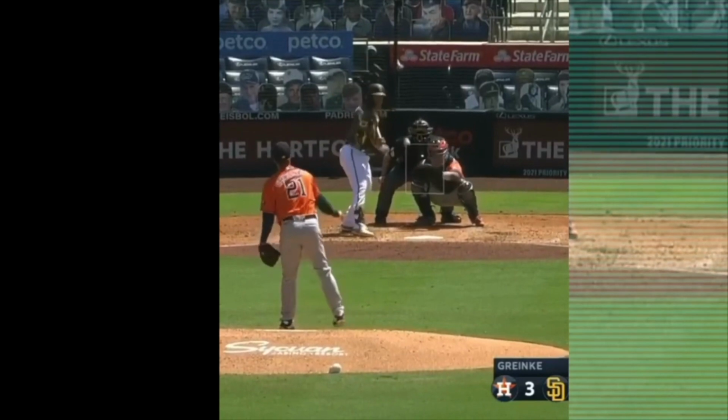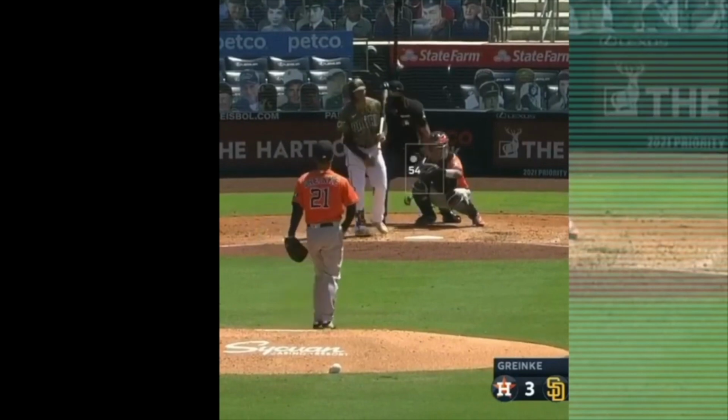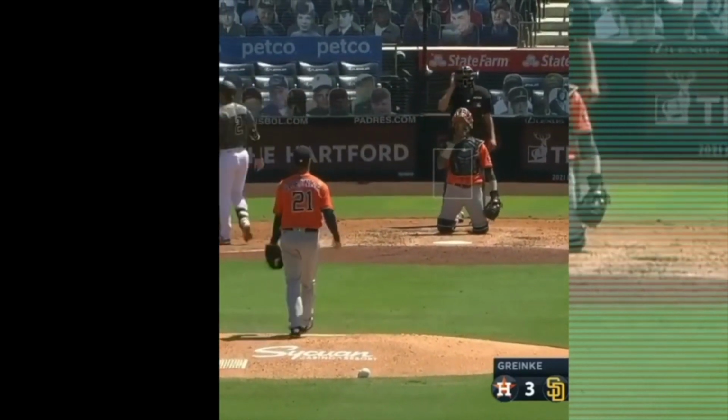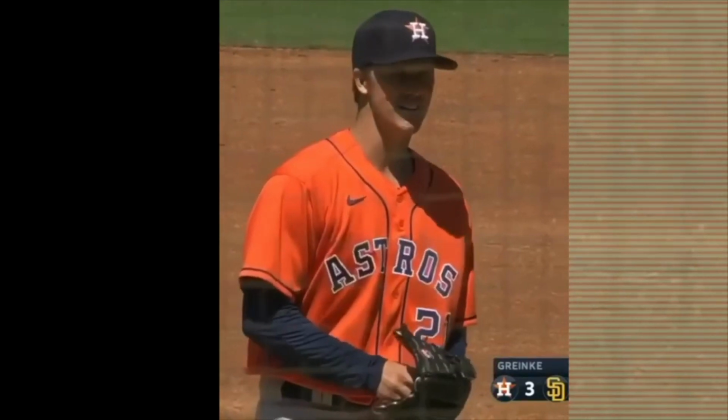So he takes it, and that thing just sits there for strike two. And what do we get out of Greinke? Just a nice little smirk there. Let's look at that smirk. Nice smirk by Greinke. Now let's go into the final pitch of the at-bat.